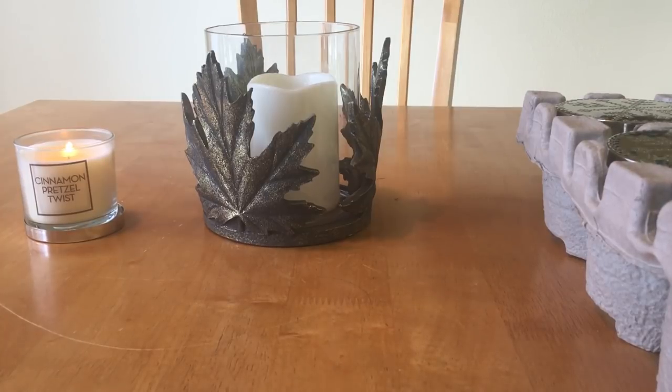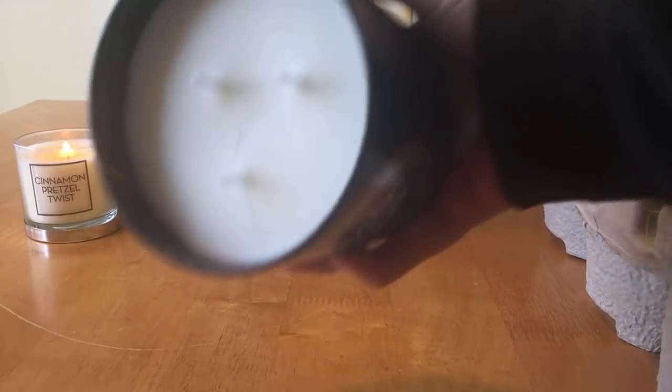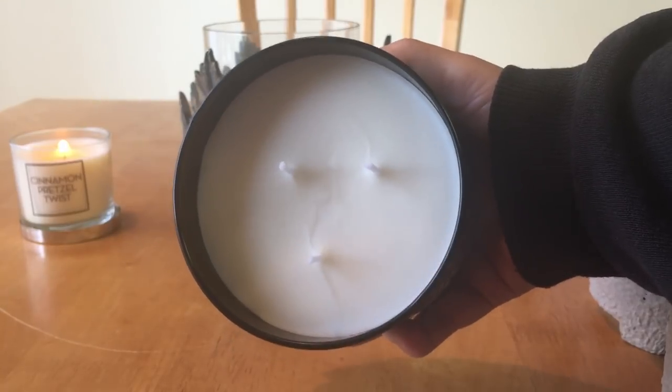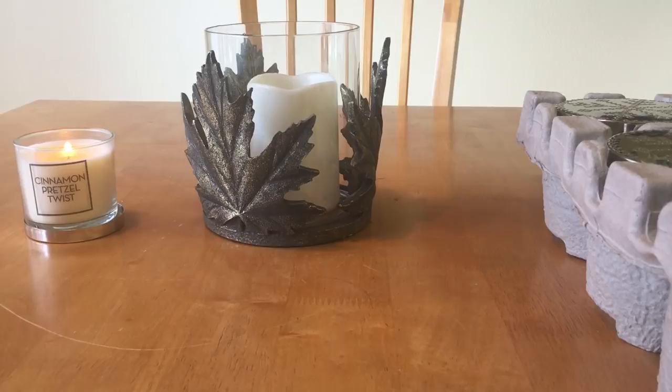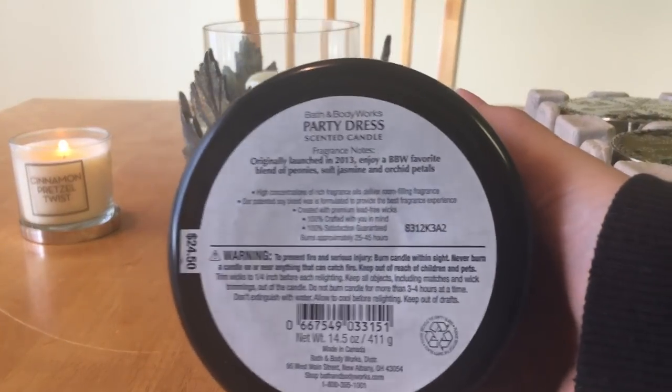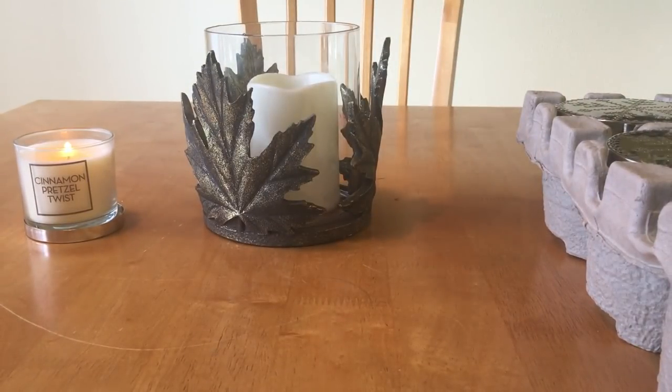Okay, the next one I got is Party Dress. I'm not gonna take the lids off all of them because most of them are just the white wax, but you'll be able to see if they're a different colored wax on some of them. It's the white wick, white wax, three wick. And I'll show you the scent notes. Apparently this is a very popular one. It hasn't been out since 2013. There's the scent description. And this is a little outside my normal. Yeah, it's kind of perfumey. It smells nice, but I probably just got this to keep in my collection because I don't know if I'll really burn it because it might be a little too perfumey for me, but it's pretty. It is a very pretty scent, and it's very popular from what I understand, so I was glad to get one of those.